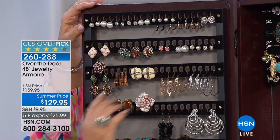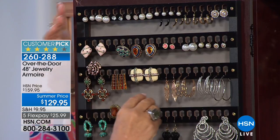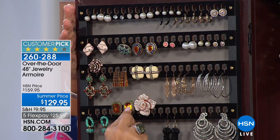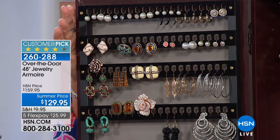I want you to also notice that I can also clip things on the very top. So we say that you can hold 100 earrings, 50 pairs, but that's if you just put one per hole. You can also put all your clip-ons on the top and actually totally double the yield that you have.